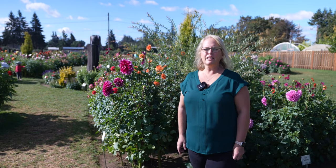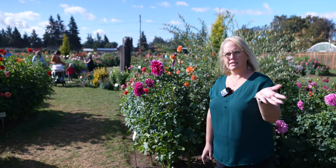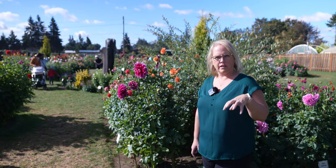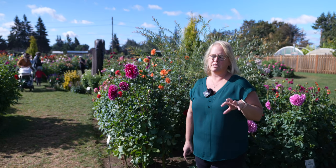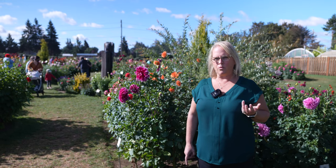So it started in 1927 in Portland and moved out to the Canby area, a little bit south of where we are right now, in the 40s. And this land that we are currently on was purchased in the 50s. My family purchased the business in 1963. My dad was 12 years old. He is the owner. They were dairy farmers in Northern Washington.